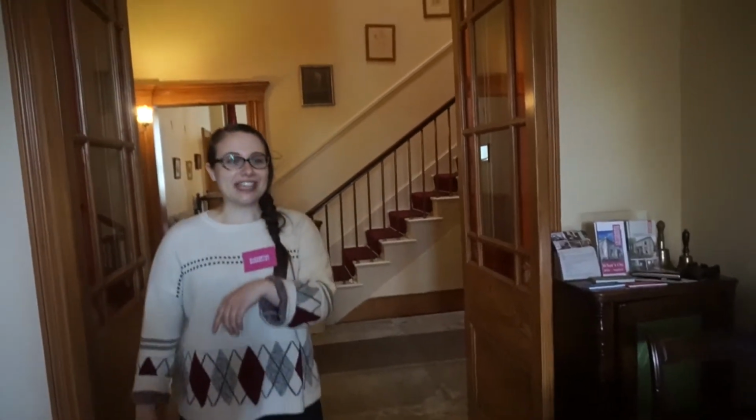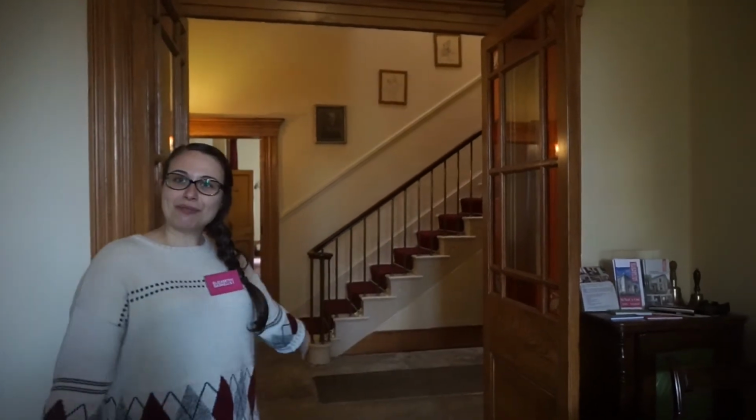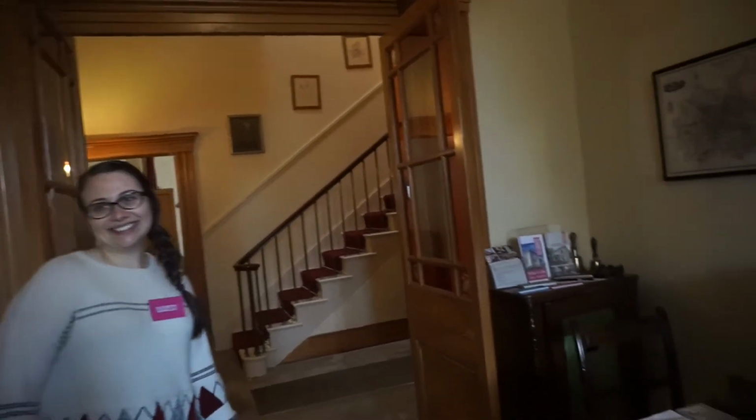It was said that the daughters would stand in this hallway and practice plays to perform for the family. And the family would sit up the stairs. And when they were ready to perform, they would open the doors. That's such a good idea. That's so cute. I could so imagine doing that as a child myself.